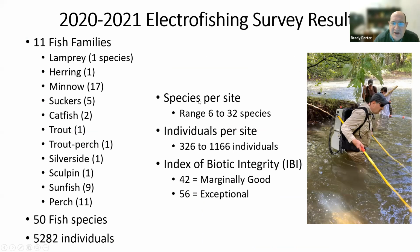Typically, the number of species per site ranged from 6 in Pine Run, a little headwater tributary, to 32 in the main stem down below the dam. And individuals per site varied from, again, up in the small headwaters of Pine Run, the 300s, to over 1,000 individuals down below the dam.